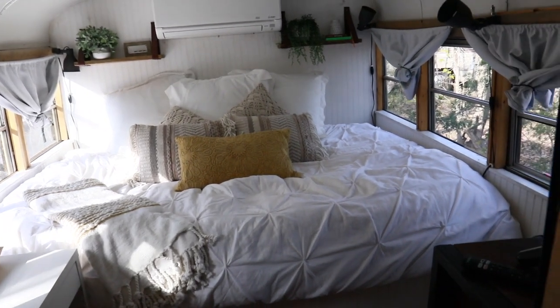And it's incredible because there's 250 square feet of living space in here and it feels like you have plenty of room. So I know what you guys are wondering about, you wanna see the bathroom. You wanna know, what does a schooly bathroom look like? So let's show you.